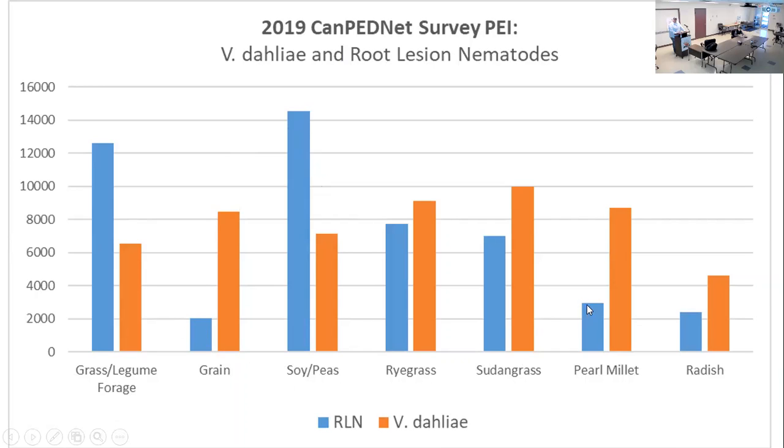Pearl millet was also fairly low, and that makes sense. This was only one field of radish that was a bit low. That's, as I said, only one field. The rest of these were all multiple fields. And the grass and legume, this is like 15 fields. So the average over those is pretty high.